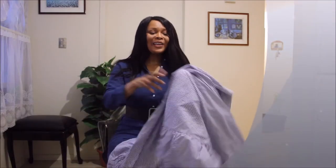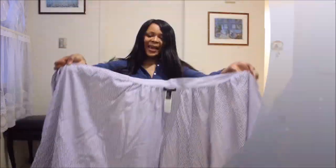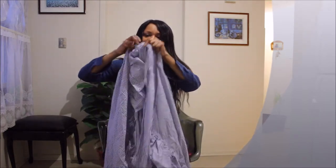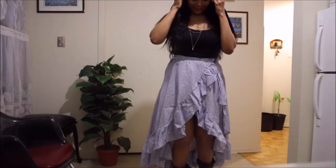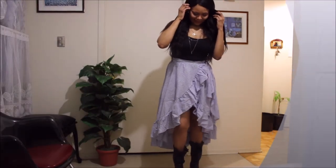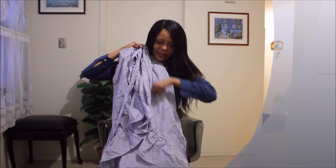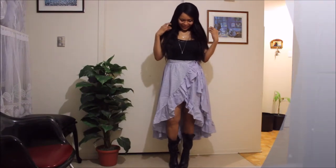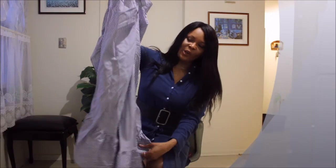And I know that, of course, stripes never stop being in. And I got this skirt from Forever 21. I am not sure if I'm going to keep it, but it has the same flamenco vibe. It's a high and low. Has frills coming up in the middle here. And it's very long at the back.